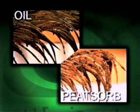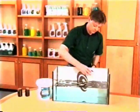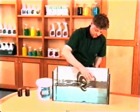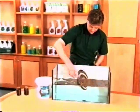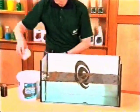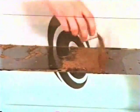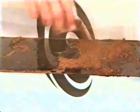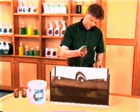But outstanding absorption is only part of the solution offered by Peat Sorb. Holding the spillage in so it can be transported and disposed of is one of its other major benefits. One of the easiest ways to prove the retentive power of Peat Sorb is to add some oil to a tank of water. Then apply Peat Sorb to the surface. Leave it to absorb. Then scoop the product out and squeeze it hard. The oil is locked in tight.